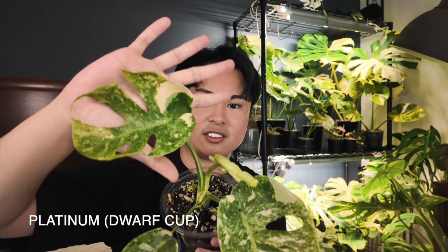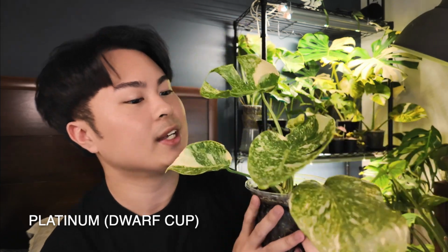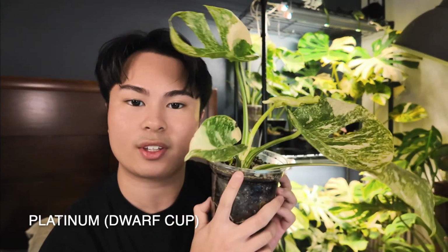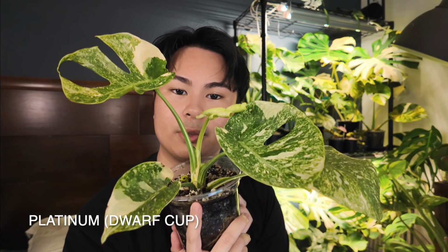This one's really interesting because it stays nice and small. As you can see, the leaf is not bigger than my hand, and I'm hoping it stays this way. This is a new mutation that came from Thailand. I have a few pieces that I'm growing out, but it's really unique. The next one that we're going to discuss is Monstera Legacy.